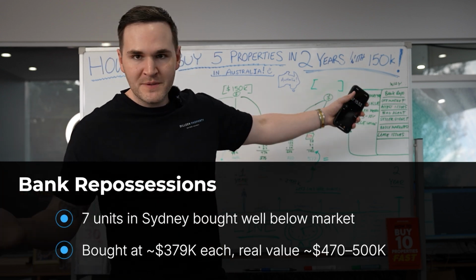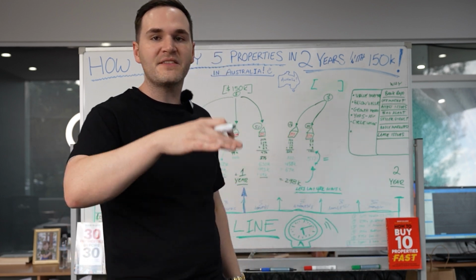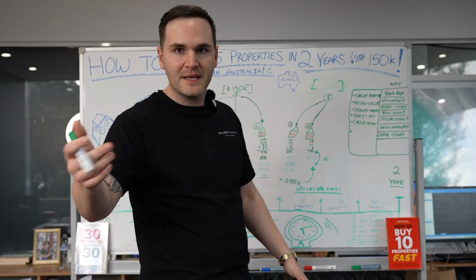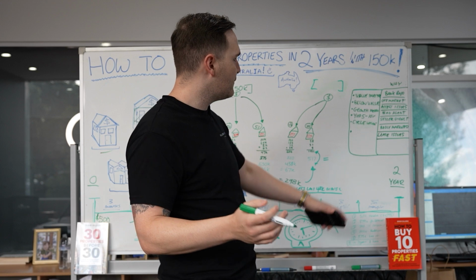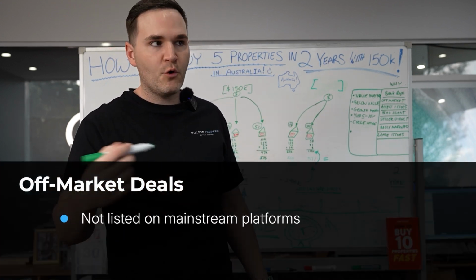Back to it. Bank repossessed properties, you can get a bargain if you buy a bank repossessed property. Sometimes, I'm not saying that every bank repossessed property you buy will be a bargain. It could be, depending on many factors and how well you negotiate it and so on and so forth. Off-market properties, we buy properties every single day of the week that are not on realestate.com.au or Domain.